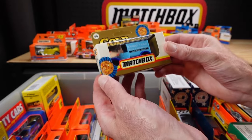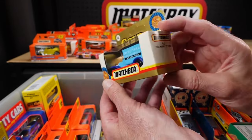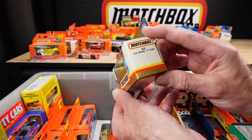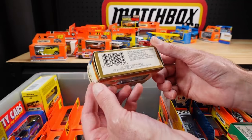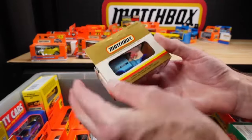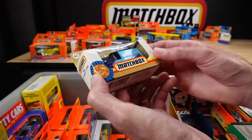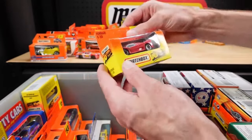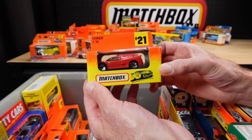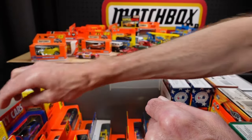This one I was hunting out for quite a while, just for a catalogue video. It's the 1921 Model T Ford, in at number 44 of whatever year that might have been. It's 1993 on the back, but who knows. Now the Ferrari, the F50, with the non-Tyco wheels. It's good to see.